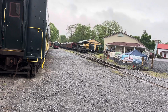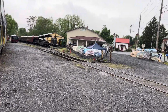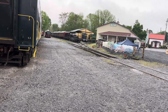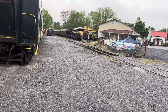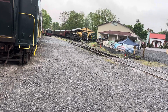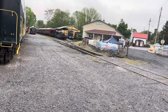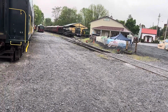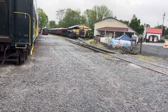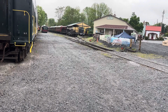Trying to give him instructions. Going 45. Sounds closer to an SD40-2. The 9's bell will sound like an SD50, I can tell you. Through these switches.